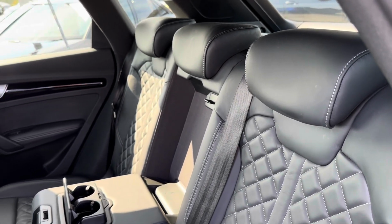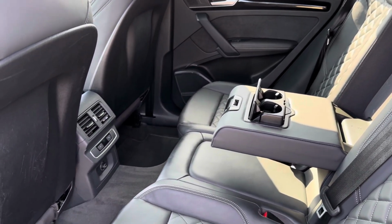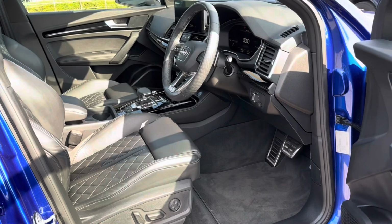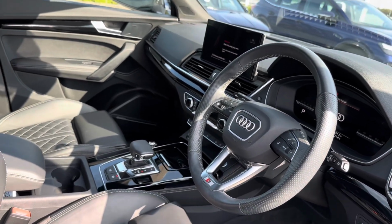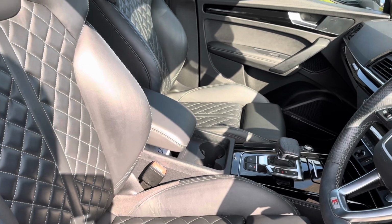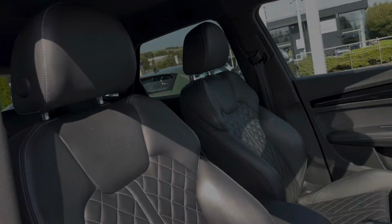Step into luxury with a full nappa leather trim, with a pull-down armrest and integrated cup holders, alongside access to your 3-zone climate for further comfort. Moving into your front, you do have electronic seat adjustments to get into that required position with ease, followed by your 3-spoke multifunctional steering wheel with access to your virtual cockpit and central touch display. Again, your 2 front seats do house that modernised edge with an S-embroidered full leather trim.